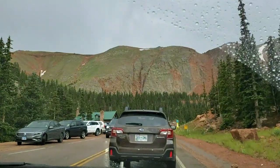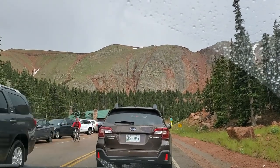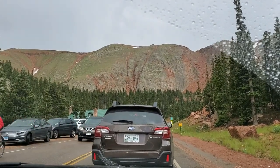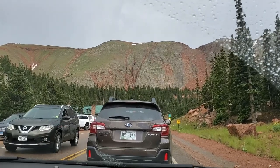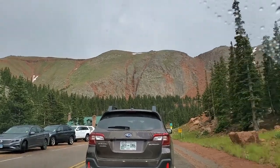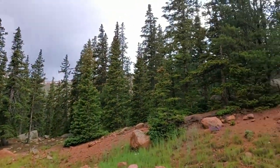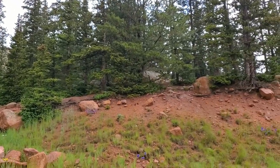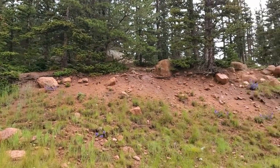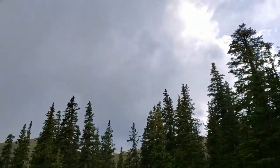Okay, so now we've reached another checkpoint. Usually when you come down from the top, they check your brakes here to make sure they're not burning and make you stop if they are. I don't know what they're doing right now. They might be telling us about the weather at the top or something, but anyway, here's what it looks like. Got some pretty flowers over there. Can you see them? And it is still stormy.